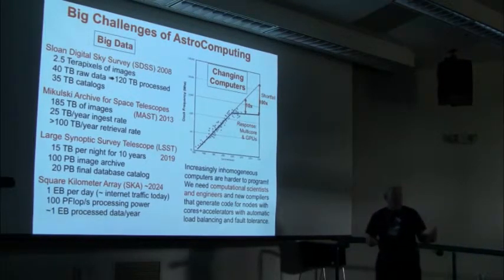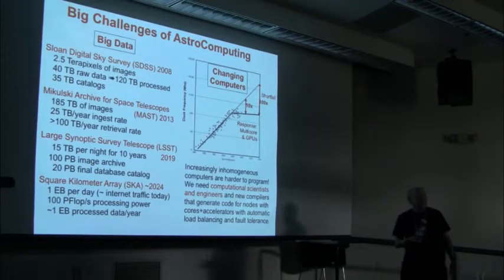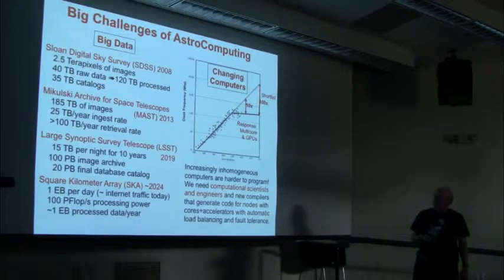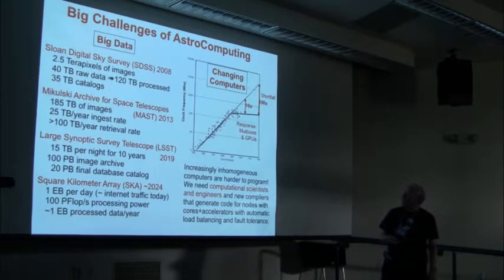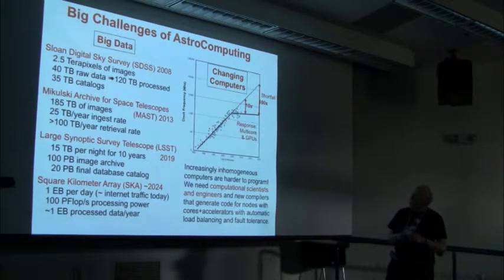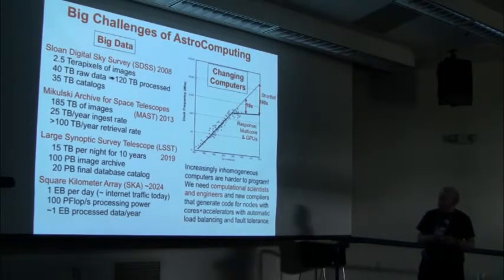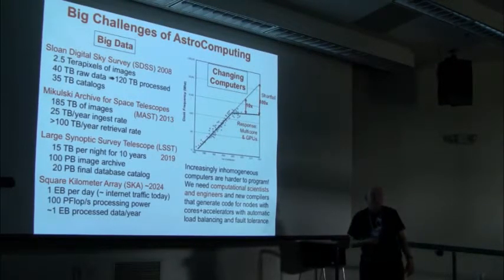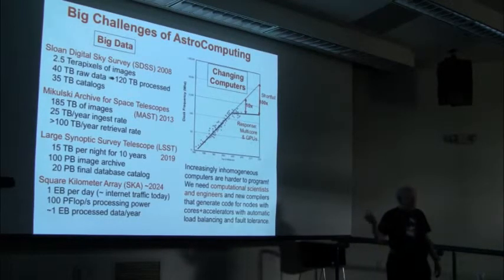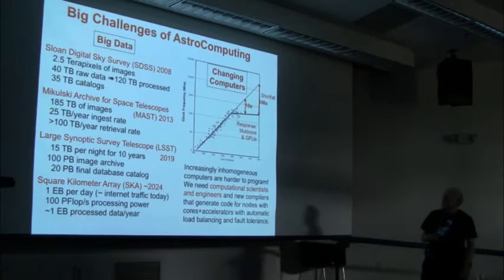Currently, the archive at Space Telescope Science Institute, named after Barbara Mikulski, the senator from Maryland, who's also the chair of the Science Committee of the Senate. So that's why she's been providing lots of money for them, so they named this after her. So it's 185 terabytes of images. There's 25 terabytes of new images coming out every year. And the number of images that people take out is 100 terabytes per year. There are now more papers based on the archive data from Space Telescope than on new data. Last year is when the archive beat the new.